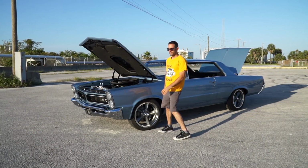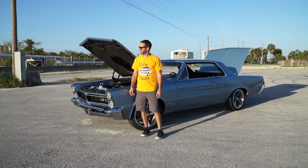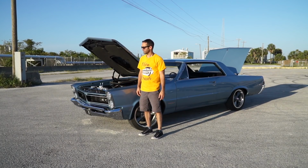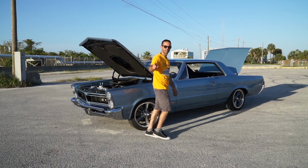So one thing I've learned is that making your own car show just isn't as fun as the regular thing. Coming out here, talking to myself and looking at the car just wasn't as fun. So I like to make my own fun here on Modern Greaser. So I did just that.